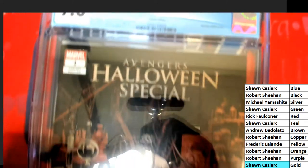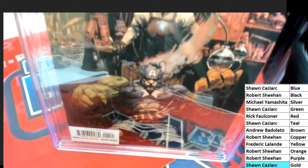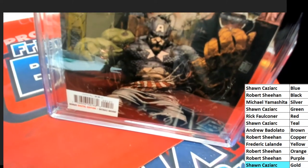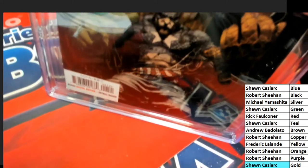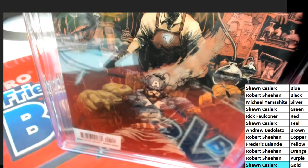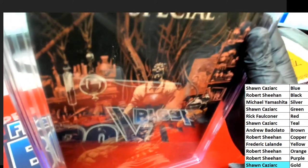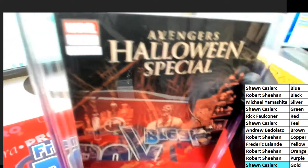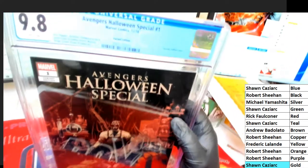All right, so yeah, it's the Avengers Halloween special. Oh my gosh, looks like a mad scientist is working on Captain America. And look at his arms. He's got like the Hulk and the Thing arms. Oh yeah, this is a great Halloween cover. Variant edition, really spooked out. Marvel number one, variant edition.